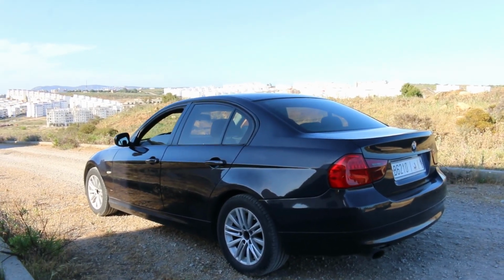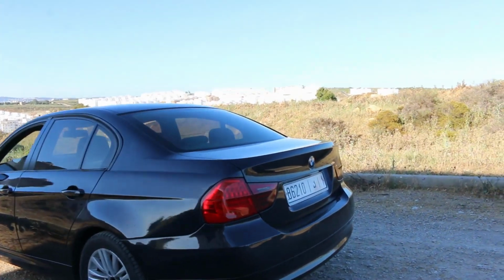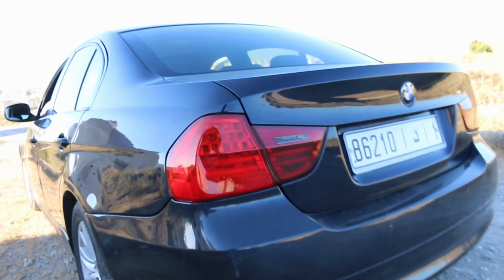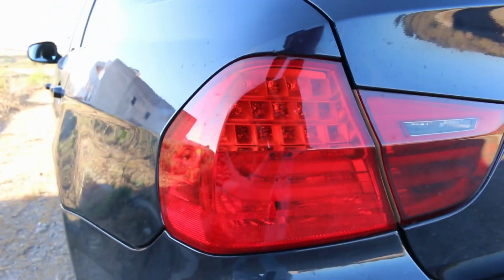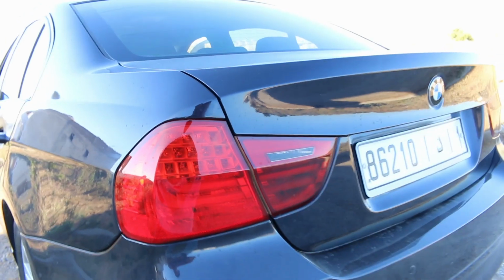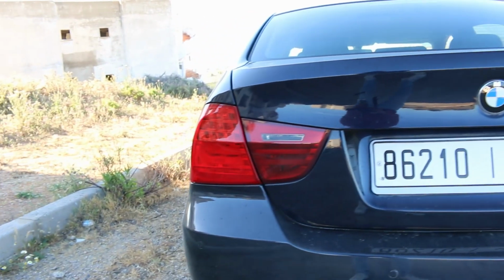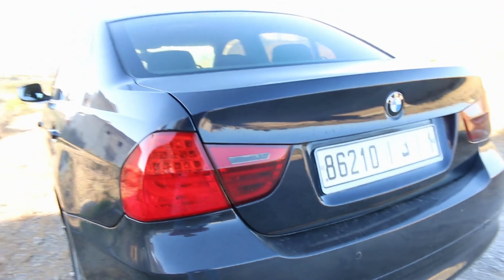So as you can see, the car has been repainted. The new bumper has been fitted. As you can see, repainted. The new tail light in here. It just needs to be tinted as the other ones in here. So you can actually see here, it's the film. So it needs to be tinted, and the new parking sensor is there. So everything is in place.